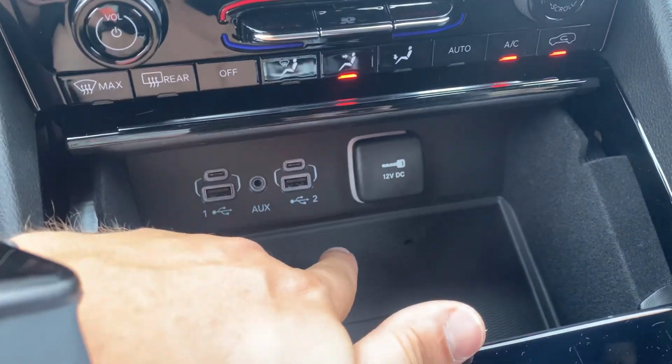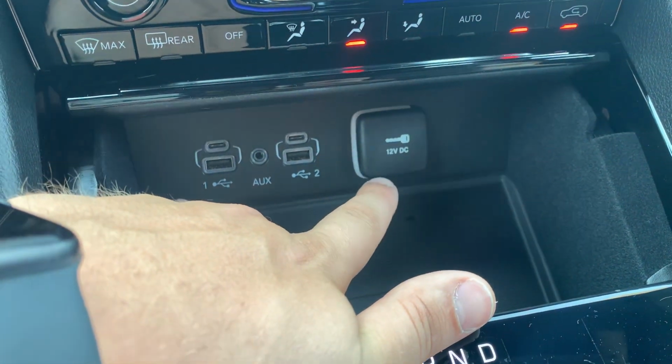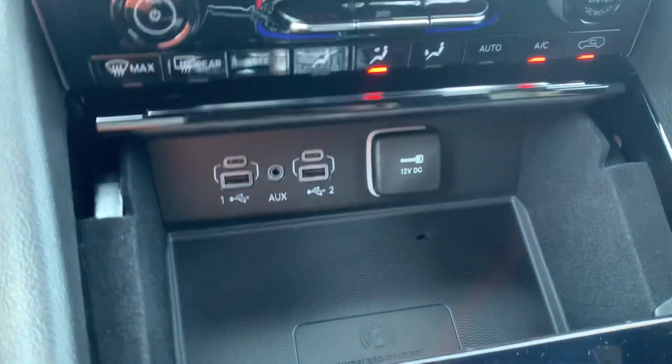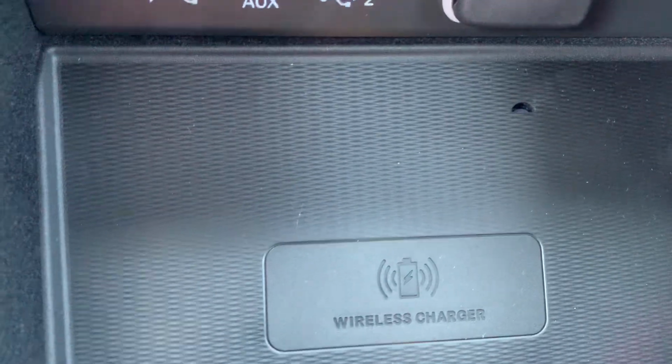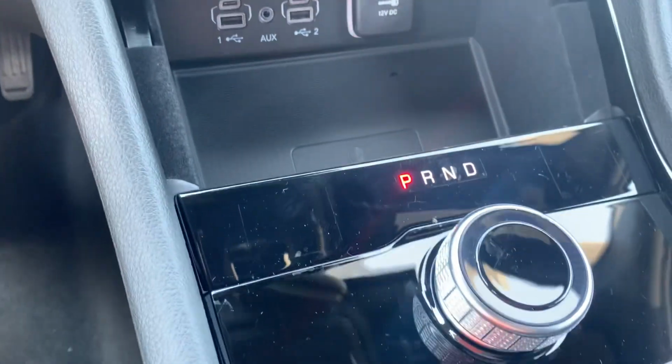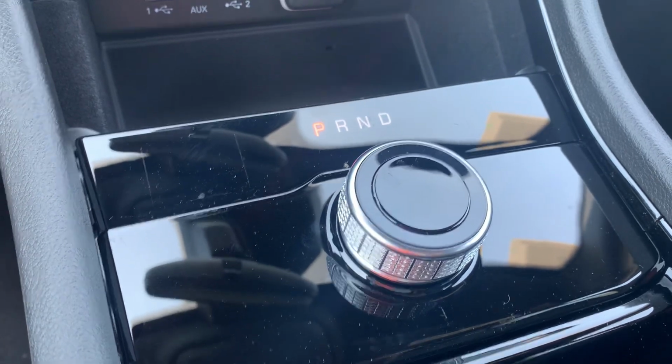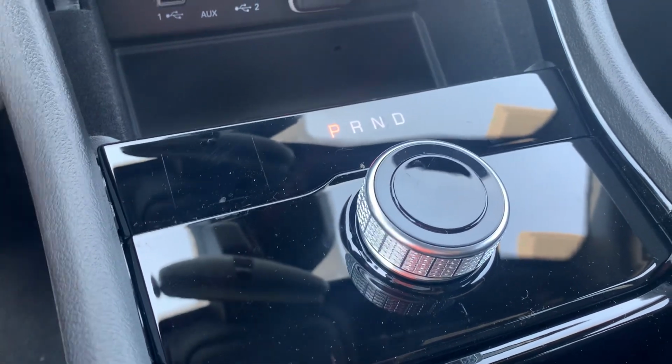Okay, 2 more USBs up front, 2 more Type-Cs, a 12-volt with a key. That means anytime the car is running, that's going to be working for you. And then, guess what? Wireless charging pad. Can't forget about that. Moves down to our rotary dial shifter here. Super easy. Park, reverse, neutral, drive. That's all you need right there.